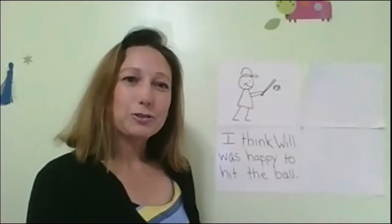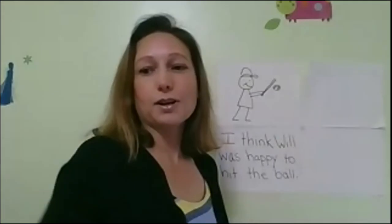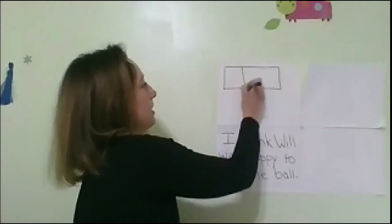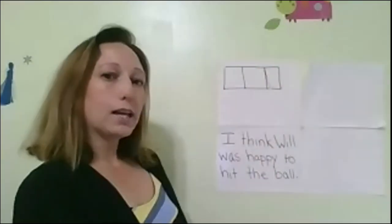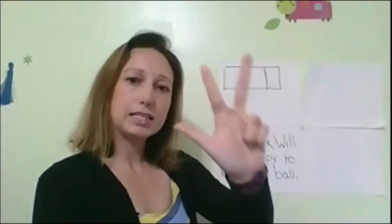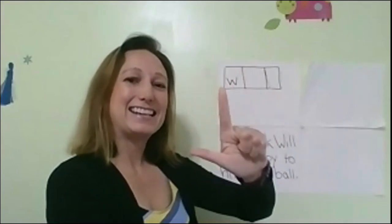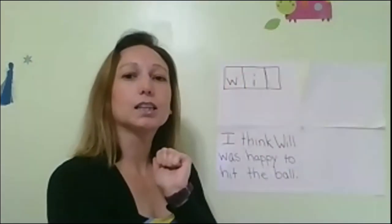The next part on your sheet is sound boxes. And even if you can't print your sheet, you can draw sound boxes on your paper. So I'm going to erase my picture and draw my sound boxes. So I just make a rectangle and divide it into boxes. So the first word it shows you is will. Will. I hear w, i, l. I hear 3 sounds. What's my first sound? W. I'm going to write W in my first box. W, i. What letter says i? I. W, i, l. What letter says l?